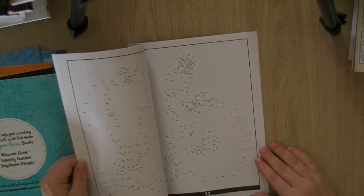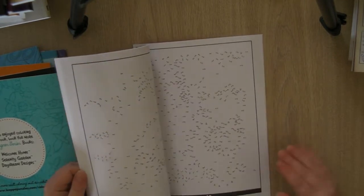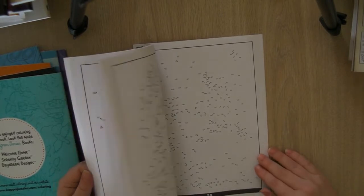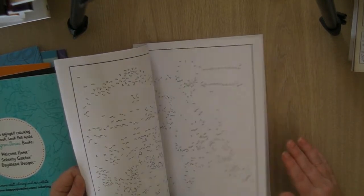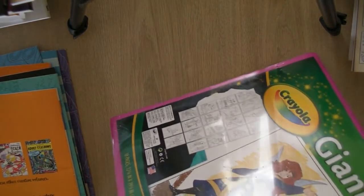I'm going to have to wear my glasses and maybe even use a magnifying glass, but I will be able to do these. And then I'm hoping I can color the pictures after. So we'll see. And last but not least, I have another giant coloring book. This one I haven't opened yet. Let's see if I can open it. Here we go.